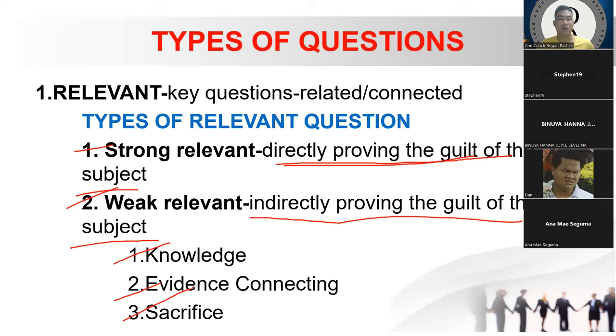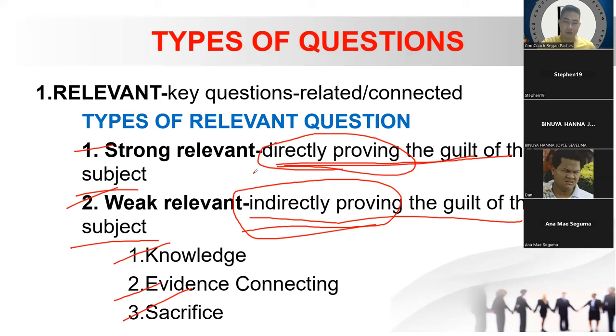So what you should remember is that a relevant question is a key question that is related or connected to the case or to the matter being questioned. The strong relevant directly proves the guilt of the person or the subject, while the weak relevant does so indirectly. For example, strong relevant: did you shoot Mr. Dino Piccolo? Because again, it directly proves the guilt of the subject. Were you at the crime scene during the time that Dino Piccolo was killed? That is weak relevant. Still, you are trying to prove the guilt, but indirectly. So that is what we call weak relevant, class.